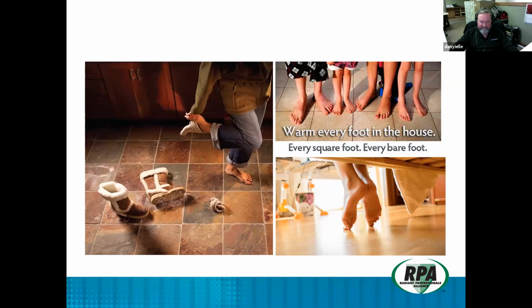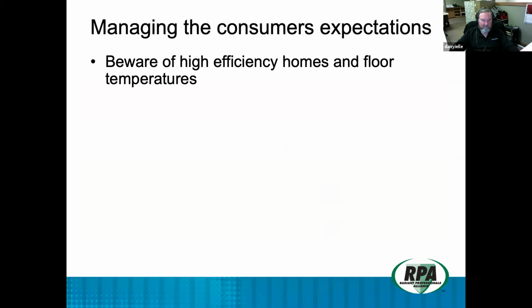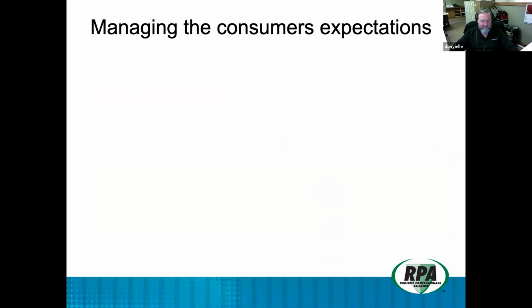But when it gets to design condition, which we just came through for the last 5 days, we're actually below design condition. You can expect the floors to be warm unless it's a super insulated house, in which case it's probably not going to be perceptibly warm at all. So be aware of high efficiency homes and floor surface temperatures. Basically, it calculates out to, if you've got a 5 BTU load, it's 2.5 degrees Fahrenheit surface temperature above the ambient. So if they're maintaining 70 degrees within the space, they can expect the floors to be 72.5 degrees Fahrenheit. Their skin is 85 degrees Fahrenheit. Heat flows from hot to cold, so it's not going to feel warm.